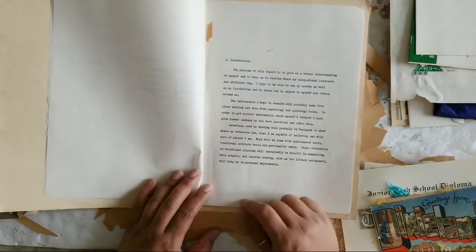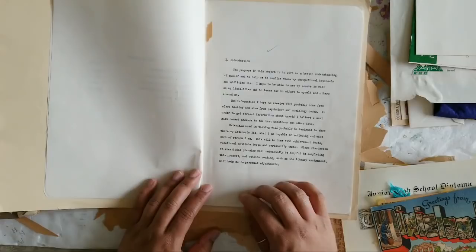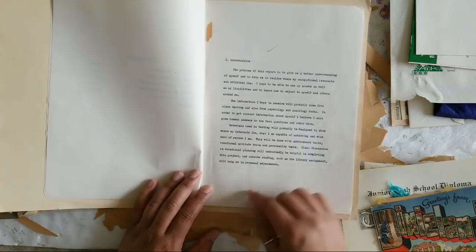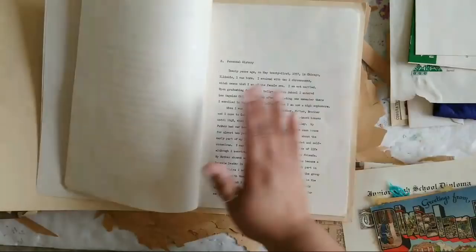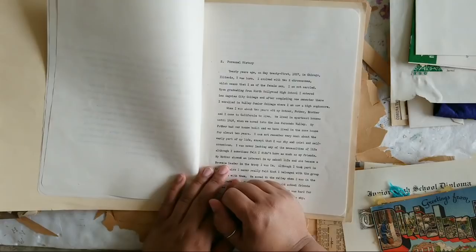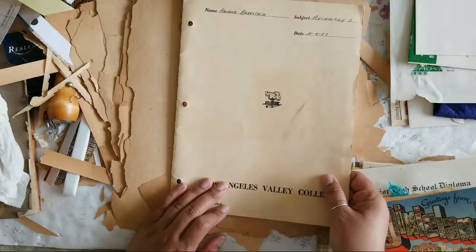The information I hope to receive will probably come from class testing and also from psychology and sociology books. In order to get correct information about myself, I believe I must give honest answers to the test questions and other data. Well, let's just flip through here. Well, we have the answer, you guys. 20 years ago, on May 21st, 1937, in Chicago, Illinois, I was born. So, 20 years ago was 37? Oh, it says it.